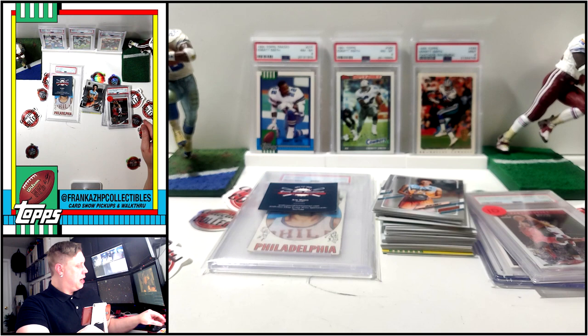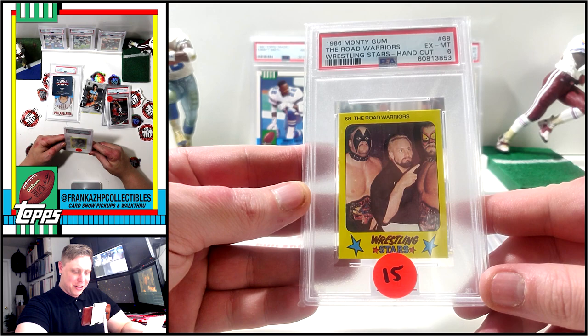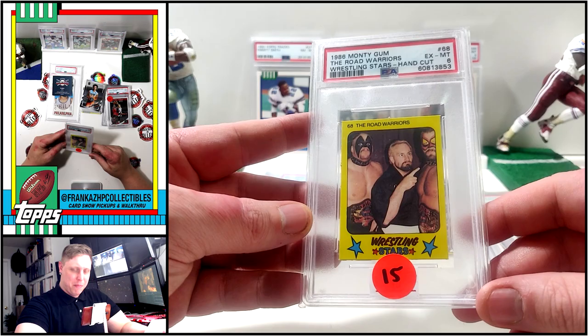And this is probably my favorite pickup of the entire show. Good old Road Warriors, Legion of Doom, 1986 Monty Gum. I have no idea. Wrestling Stars, hand cut. So no back, it's just a hand cut card submitted to PSA. My all-time favorite tag team, what a rush.